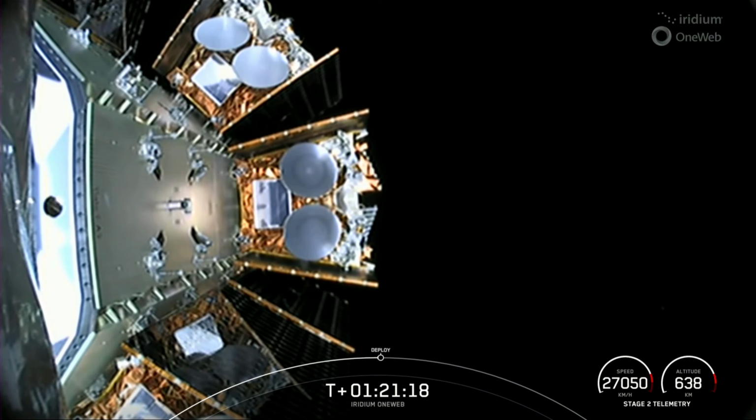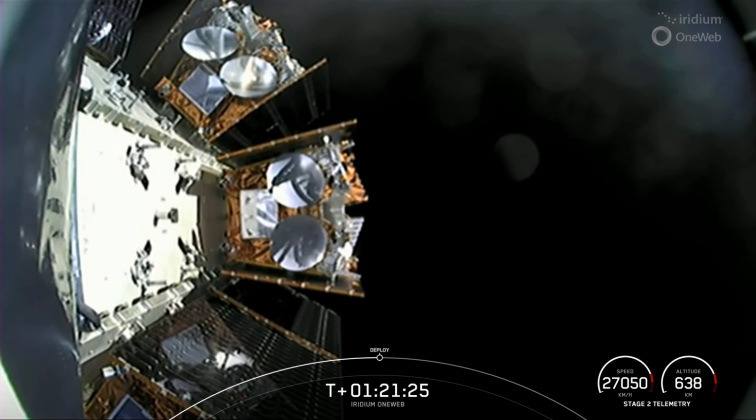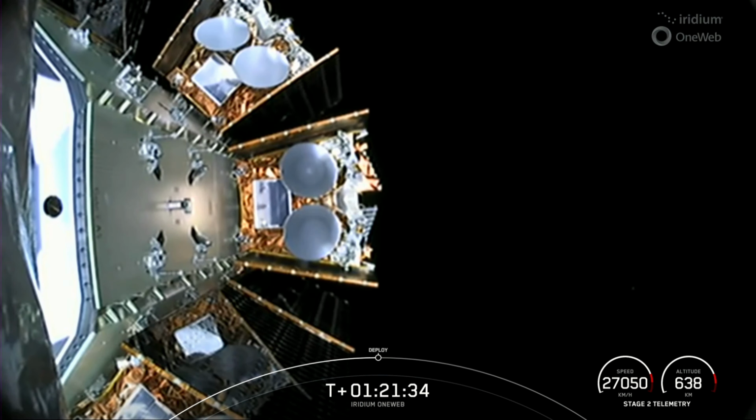Welcome back to the Iridium OneWeb mission webcast. If you're just joining us, we've had a really great mission so far. We lifted off on time, 6:16 a.m. from Vandenberg Space Force Base. We had a successful first stage landing, 2 successful second stage burns, and successful deployment of all 11 spacecraft from the first deployment sequence. We're coming up on the second deployment sequence of 10 additional OneWeb satellites, including their demonstration satellite named JoeySat. And we've actually got some great views of the payload adapter with those OneWeb satellites.